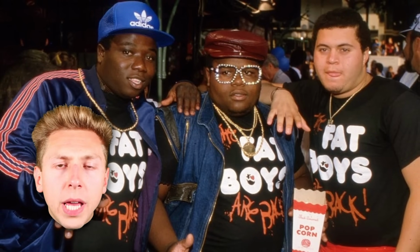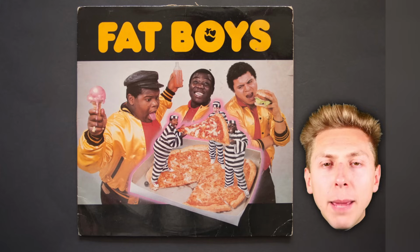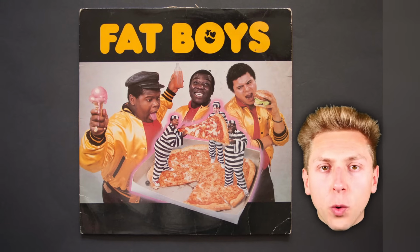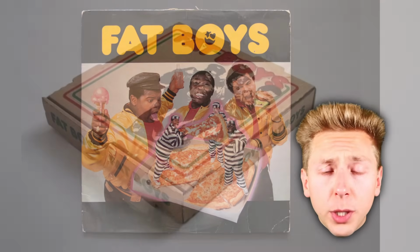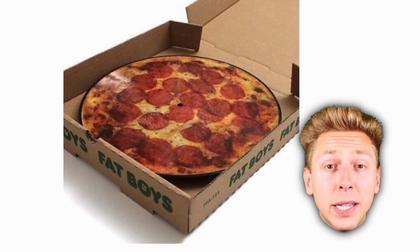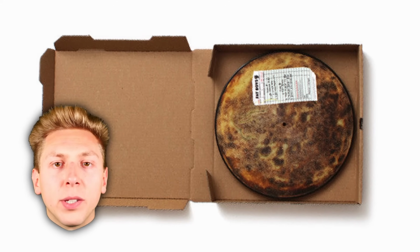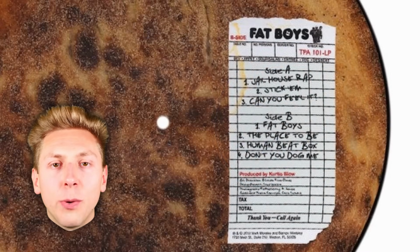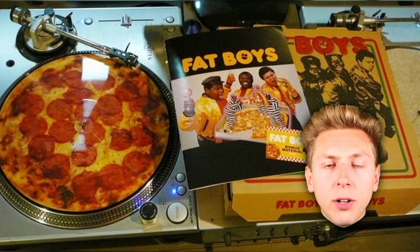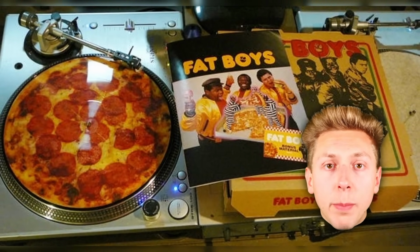1982, the year American hip-hop trio The Fat Boys released their self-titled debut album. A main focus for the original cover was, of course, pizza, so when reissued in 2012 for Record Store Day, the album was pressed on a look-alike pizza picture disc, complete with a three-dimensional cardboard pizza box jacket. Not only that, but the B-side of the album shows the pizza's crust, complete with a receipt showing the album's track listing. Getting your hands on the pizza pressing wasn't easy, as only 2,000 were ever made.